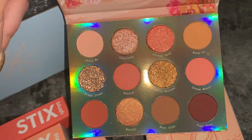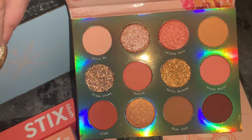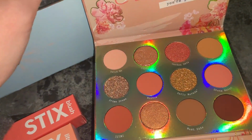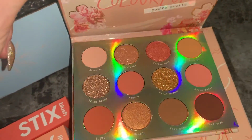Honestly, it's a lot more pink than I thought it was. For some reason online, I thought it was more neutral, but I like that it's more pinky. I know it has pressed glitters and it's not everyone's favorite thing, but I've warmed up to it and you don't have to use them. I don't know. I'm just excited to play with it.